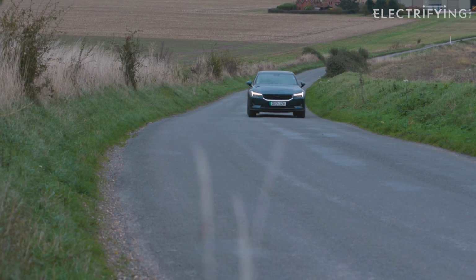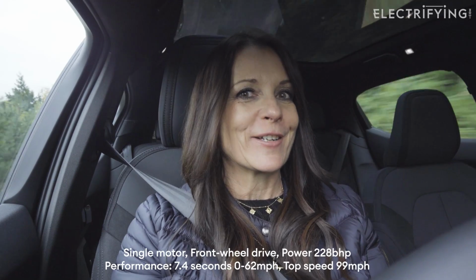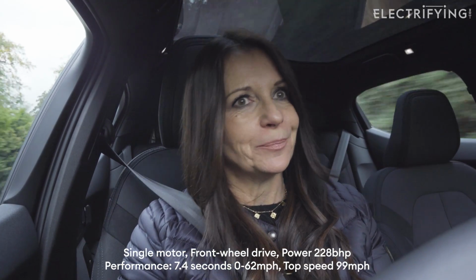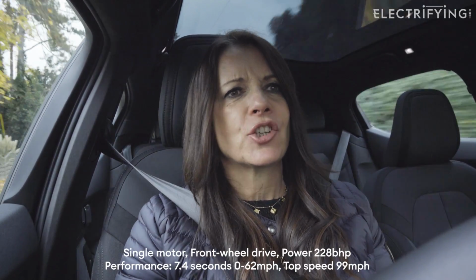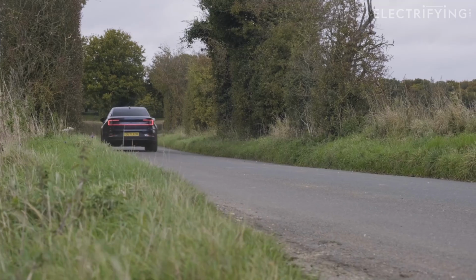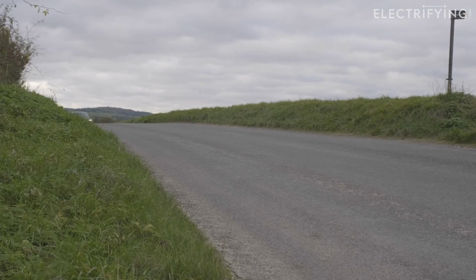Now, when we first drove the Polestar 2, we were very impressed by the fact it was both comfortable and pretty good fun to drive, which is a really hard trick to pull off in an electric car. And the good news is that this two-wheel drive version is very nearly as good. Look, if you're going to floor it out of a wet junction, you do notice that it only pulls with the front wheels because they scrabble slightly.